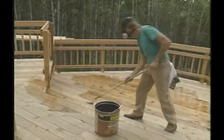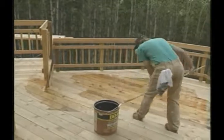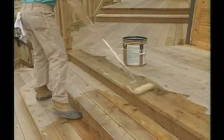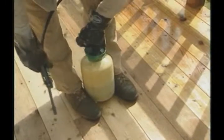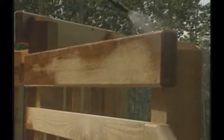My job up here on the big deck is rolling the finish on all these deck boards, and I'm wearing a respirator for a couple of important reasons. First of all, we'll spend all day finishing a deck this size, and secondly, Paul is using a sprayer and we want to protect ourselves against the mist. These sprayers, which you pump up by hand, use air pressure to move the liquid and are really the way to go when finishing railings.